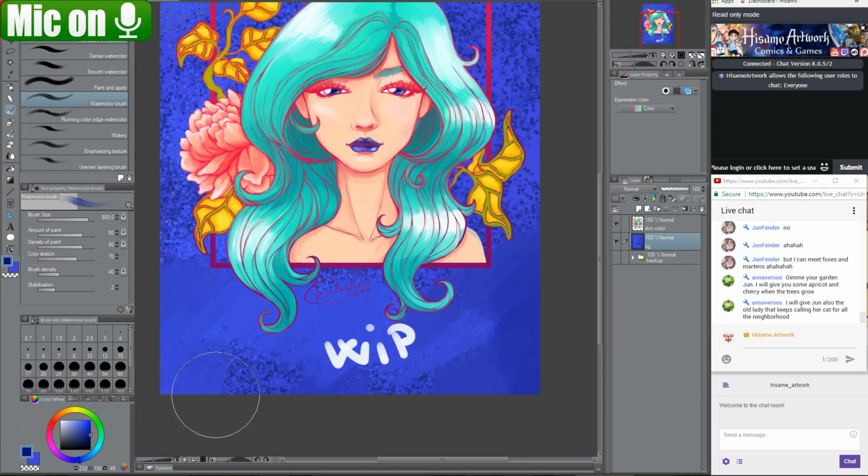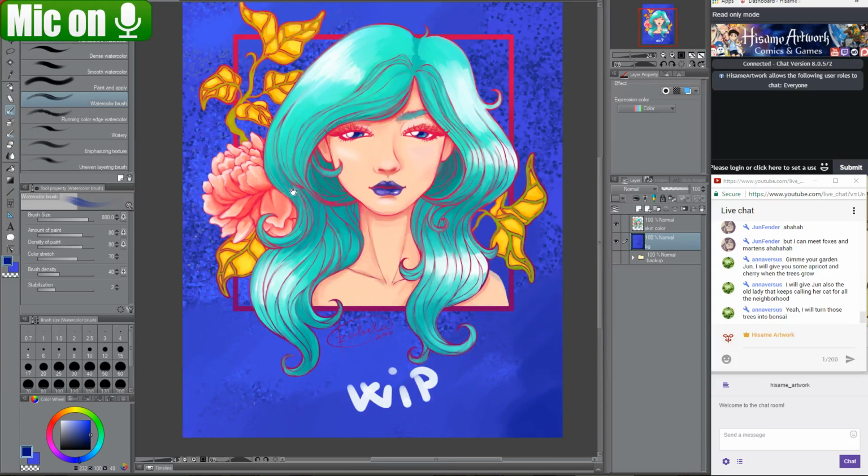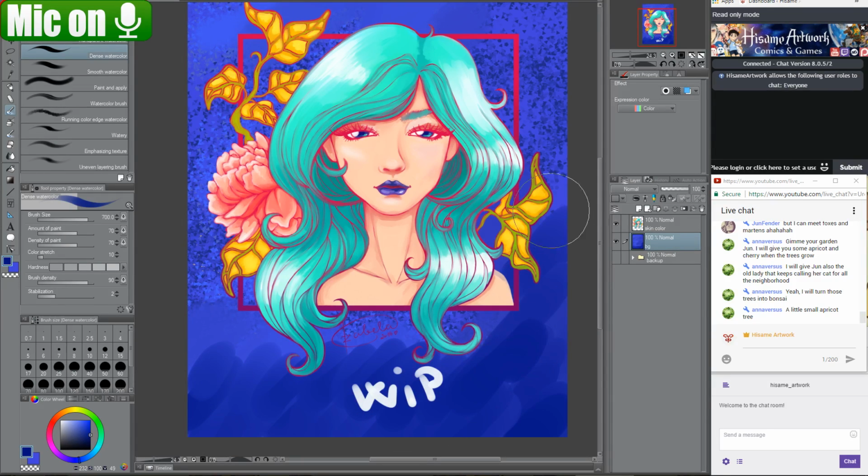Let's see. It doesn't do the lines that I got in. Maybe I'll do the background in. I'd like to be able to do that, but it seems really hard to do bonsai trees.